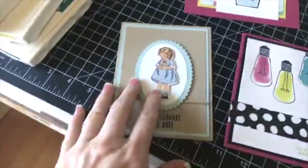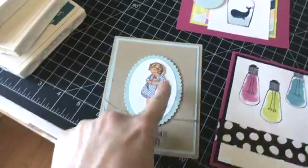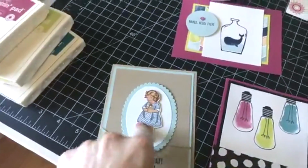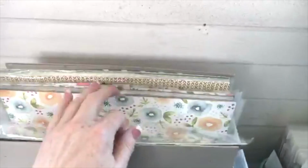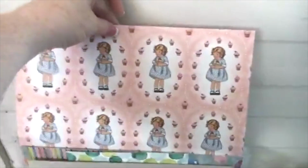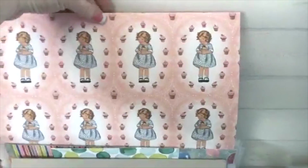And then this card is just real simple. The only stamped image is this. Then we'll be cutting this out of designer paper. So there's a die that matches the paper. So the paper looks like this. We have a framelit that will cut that little girl out, and then we'll put it onto this.